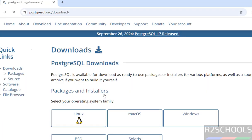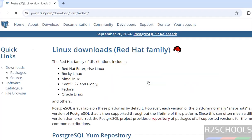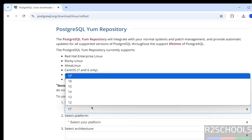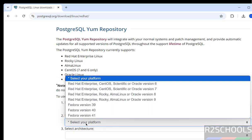Click on download. Click on Linux. Then select Red Hat, Rocky, Alma Linux. See here, the PostgreSQL yum repository currently supports these Linux distributions. See here, we have Fedora also. So scroll down. See, the latest version of PostgreSQL is 17. So we can select from 12 to 17. Select 17, then select the platform.